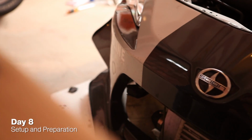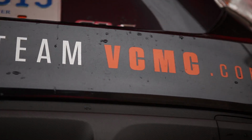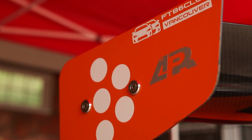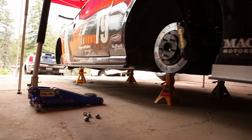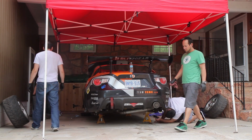Day 8. Setup and preparation. Having put in some consistently impressive results, this is a day for the team to relax a bit before the race itself. While Sed heads up the hill in the rental vehicle to further familiarize himself with the course, John, Dan, and the Richards prepare the car.